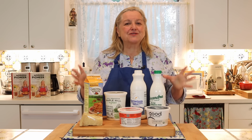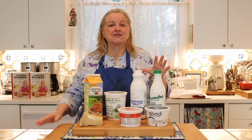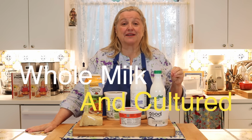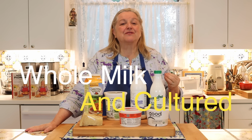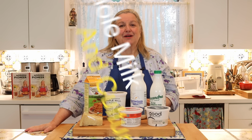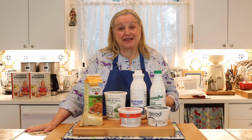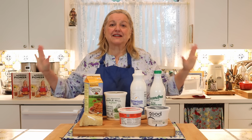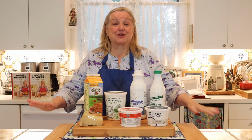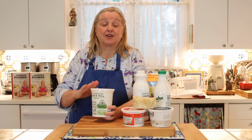So be sure to search out those products that you can find at your local grocery store that are made with whole milk and also cultured, because you're not only going to give your body a wonderful probiotic boost, you're going to also help tamp down inflammation in your digestive tract, which will then hopefully help tamp down inflammation in our bodies. Now, I want to mention something about whole milk plain yogurt.